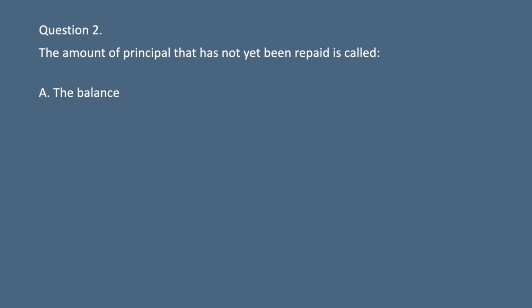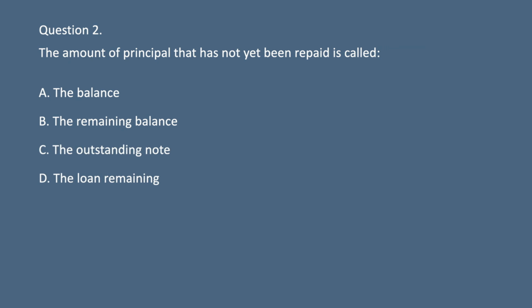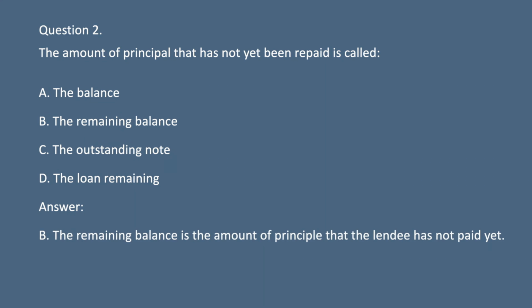Question 2. The amount of principal that has not yet been repaid is called A. The balance. B. The remaining balance. C. The outstanding note. D. The loan remaining. Answer B. The remaining balance is the amount of principal that the lendee has not paid yet.